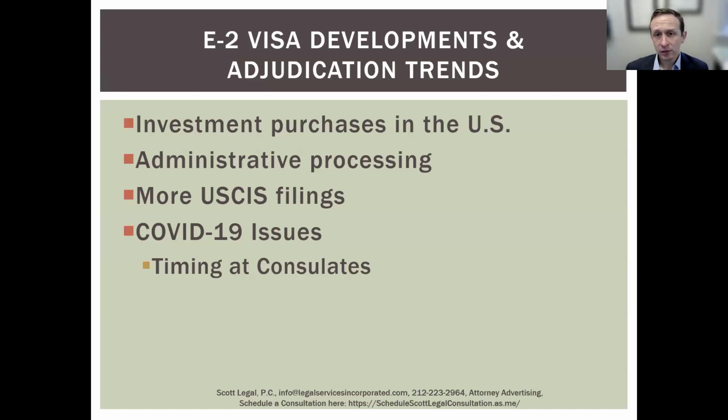More USCIS filings. This is a trend that really was boosted during the COVID pandemic. So there are two pathways to apply for E-2 status. One is at a consulate, which is the most common pathway. Jiyae talked about the difference between a visa and E-2 status. You can only get a visa, an E-2 visa, at a consulate outside the US. From within the US, you can apply for E-2 status.